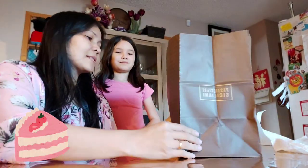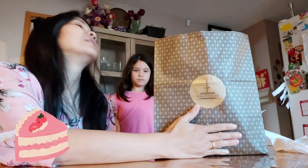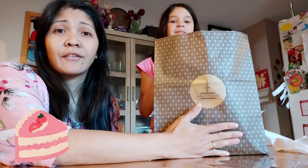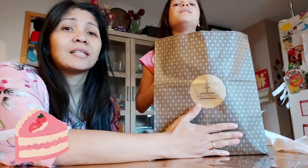Today we will try the Italian cake. This is an Italian cake. It says Fiasconaro. I don't know how to read it, but this cake came from our neighbor. He shared 6 bags of this cake, so we shared a few with our neighbor as well. This is our first time to try it, so let's see what's inside.